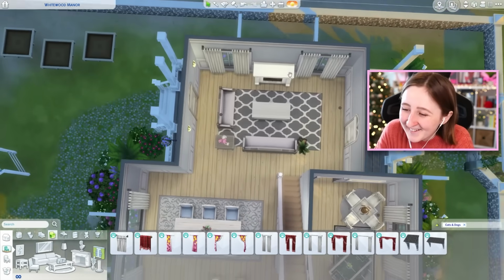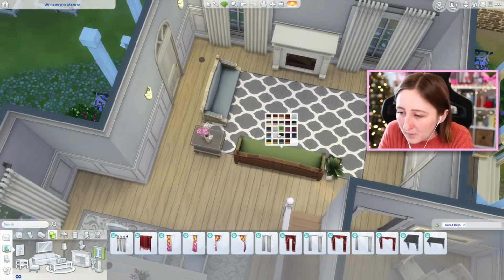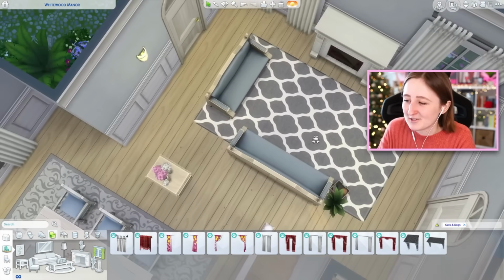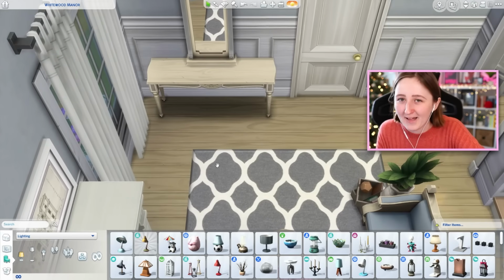Dang it. Here I am like, oh, we've got way nicer curtains now. Past Simsie would have been so happy. No, we don't. The problem is still not solved. 5 years later, exact same issue. It never goes away.